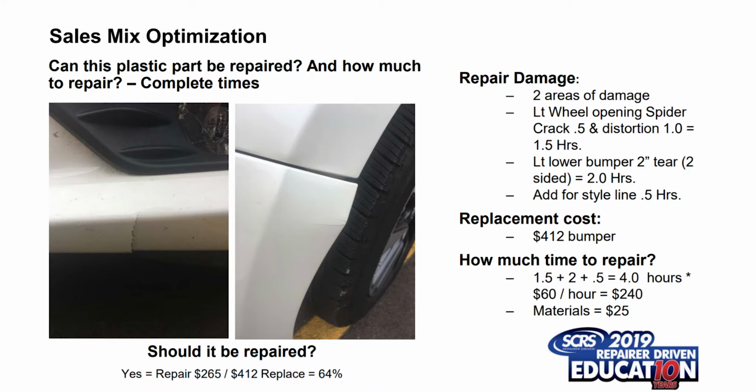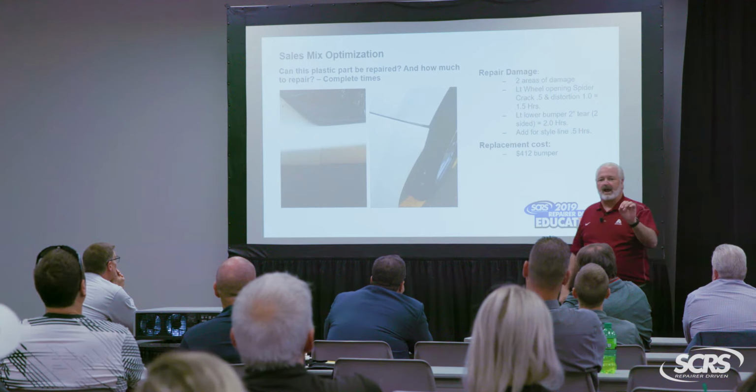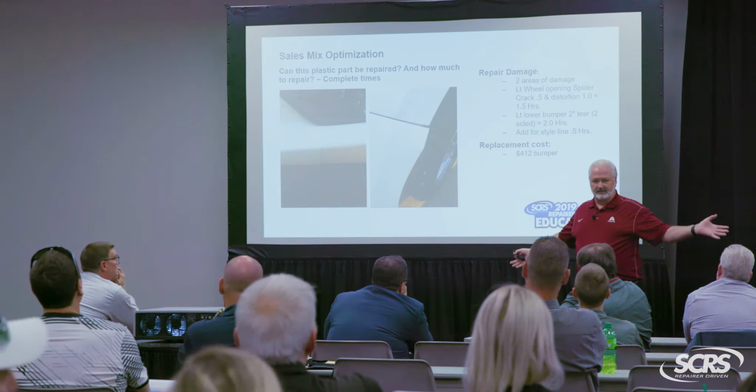Here's a case where I've got a couple of cracks, so I've got two areas of damage. I've got a little spider crack that I added for, and some distortion. And on the lower one, I've got a bumper tear. It is two-sided, so I have to fix both sides, correct? And I add for the style line. All this is the estimator understanding what I have to do to fix it. And if we don't teach them, how are they going to know?